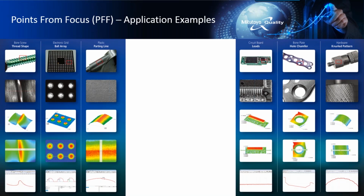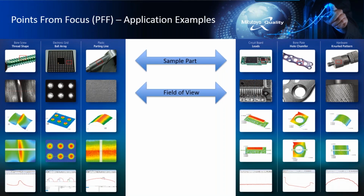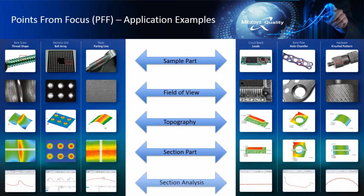One of the hardest things to measure is called a bone plate, which is a spinal implant that's very curved. There are no flat pieces on that. And then the last one is an example of a knurled pattern or surface finish. So those are the sample parts. There's an idea of the field of view, the topography, the sectional of the part, and then at the bottom, what would be sectional analysis of that particular part.